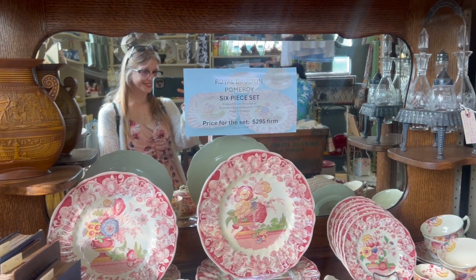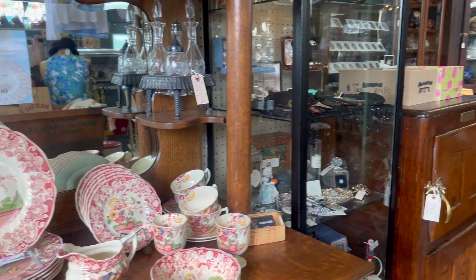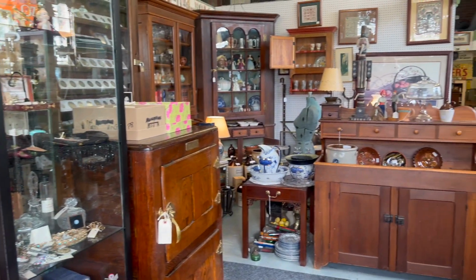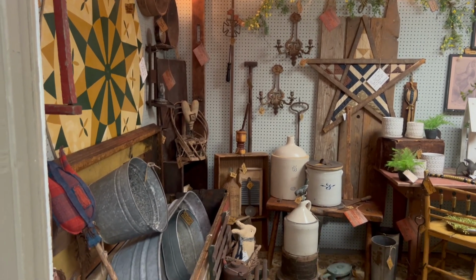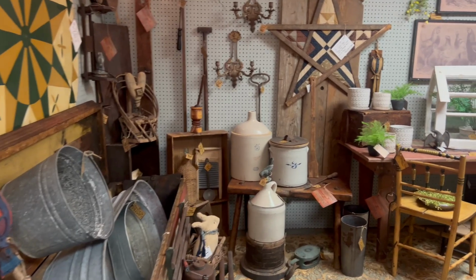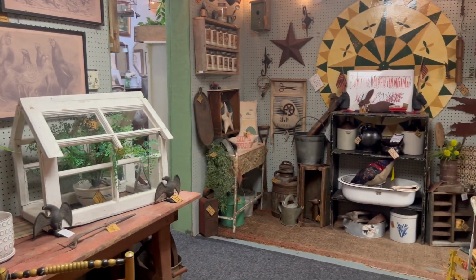Wow, these dishes are super pretty, and hello there, glowworms. I'd have to say we're having a successful trip so far, so let's keep hunting. This booth has a lot of cool primitive items in it, and we are so lucky to pretty much have the whole store to ourselves today.